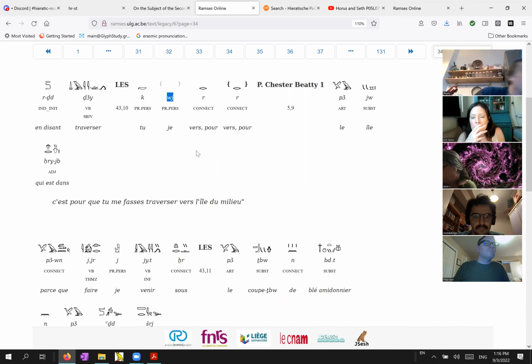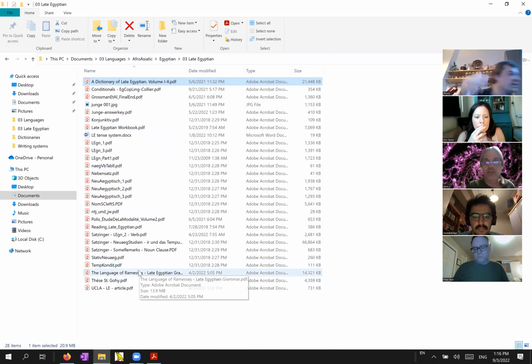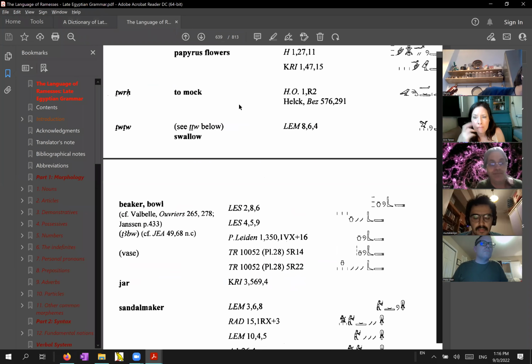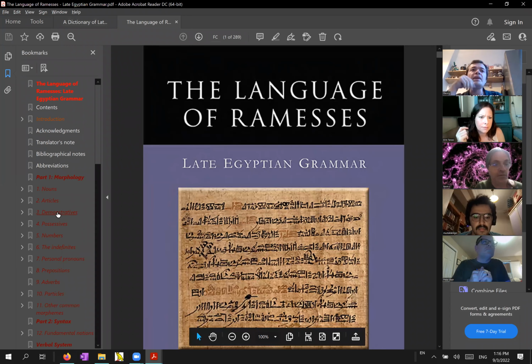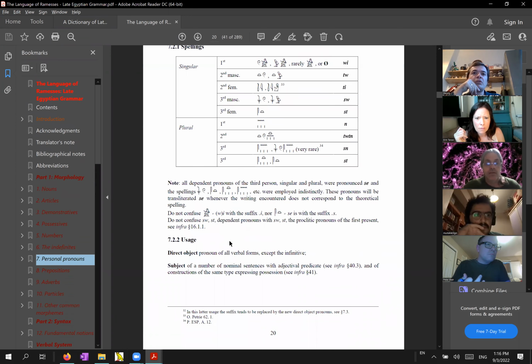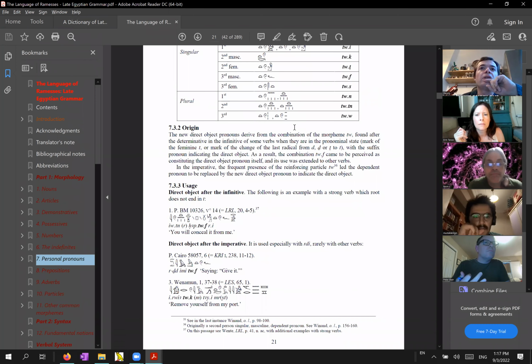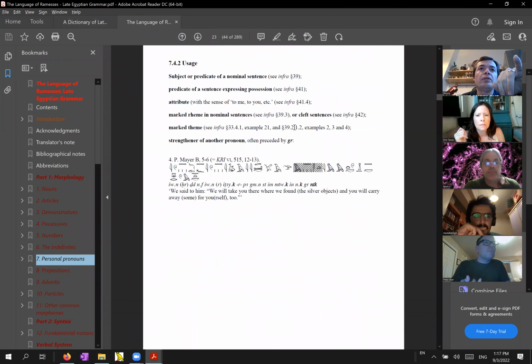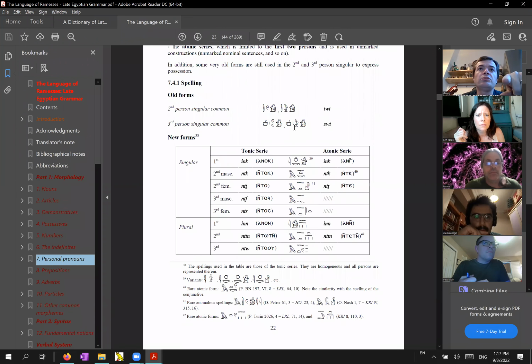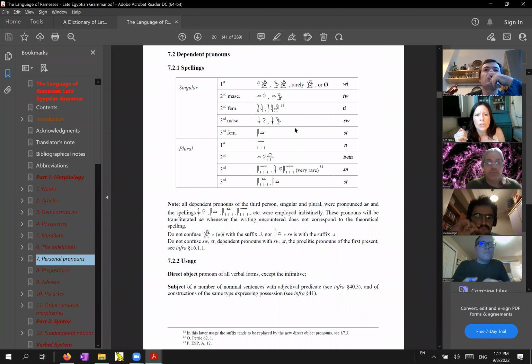I wonder, what did I see that in? I don't know if we can look at things. What was the grammar that I used? I say, yeah, the dependent pronoun can sometimes also just not be written. Yeah, Language of Ramses, that's the one. Dependent pronouns, so let's have a look. Middle Egyptian would have to be the dependent pronoun. Oh, sorry, go ahead. It's independent pronoun. Here it is. Dependent. There you go.